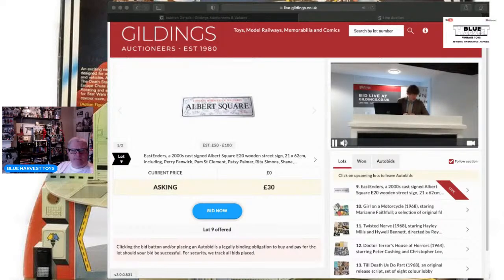I think that this setup is a lot better than the other setups because you can actually see what's up now. You can see the auctioneer and you can see what's coming as well. So I think it's a better setup, even though it was a bit of a pain trying to register to bid.